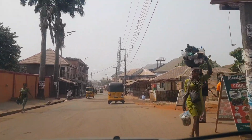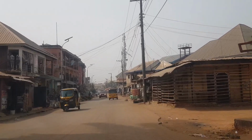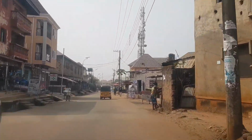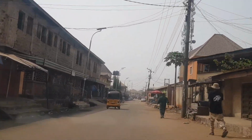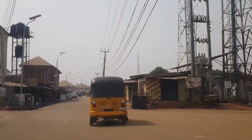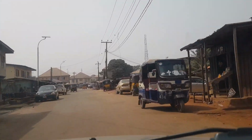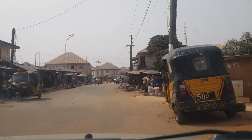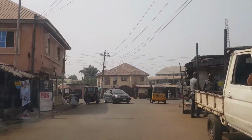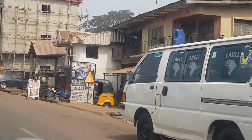So this is the Amenyi neighborhood right in the heart of Awka city, and you can see that the area is also a very busy area. There are also lots of basic amenities right within this area. It is also close to the major market in Awka, that's the Awka market, and also there are lots of businesses and activities going on within this area. So this area is a very unique area right in the heart of Awka city.